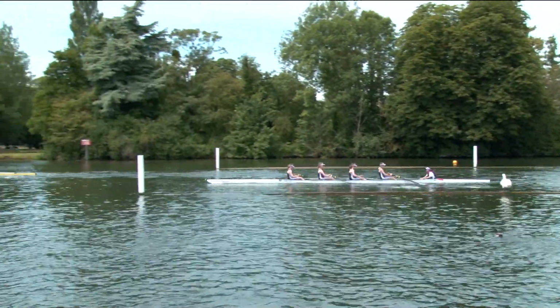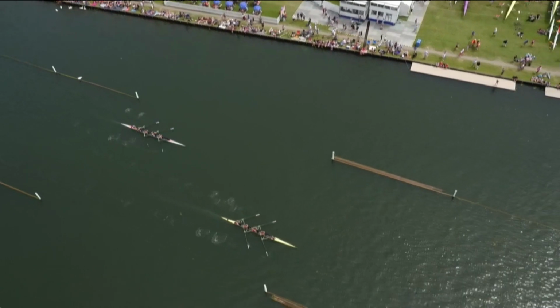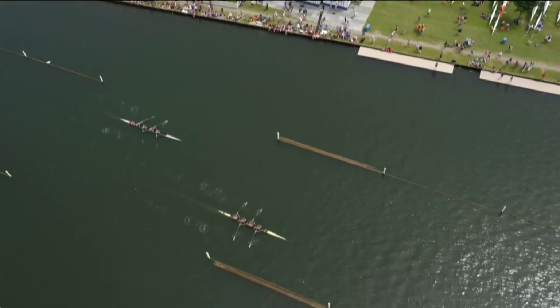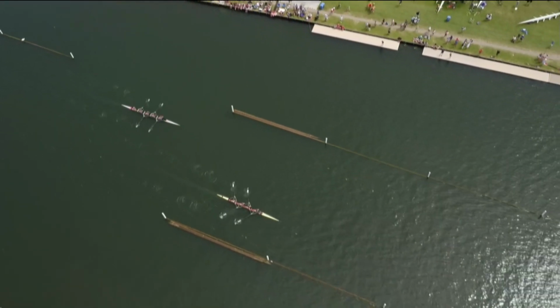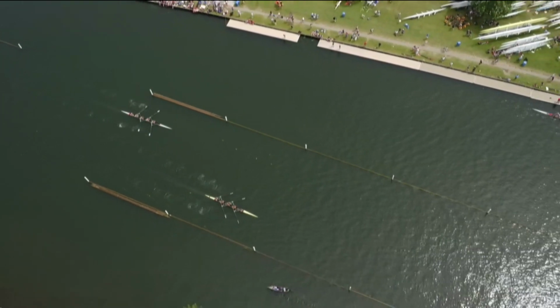Again, going back to the psychological factor, even though they're not that far behind, not being able to see your opposition does have a physical effect on you, and you start to get tired and frustrated, and that can affect the outcome of the race.